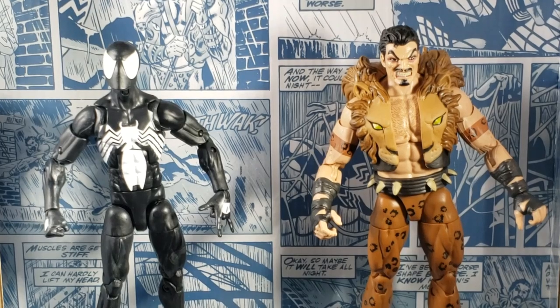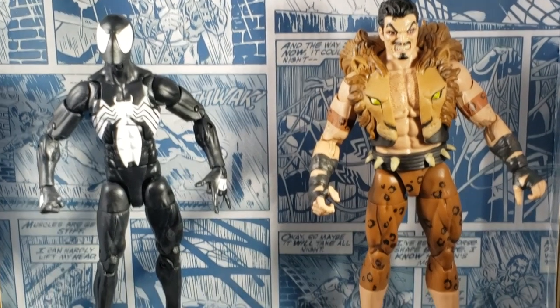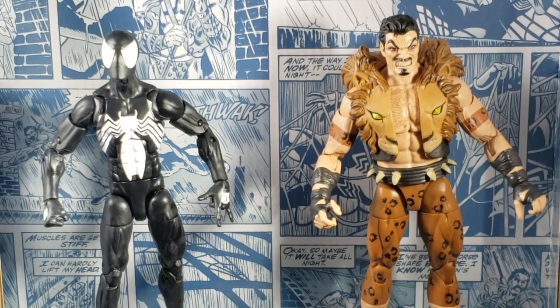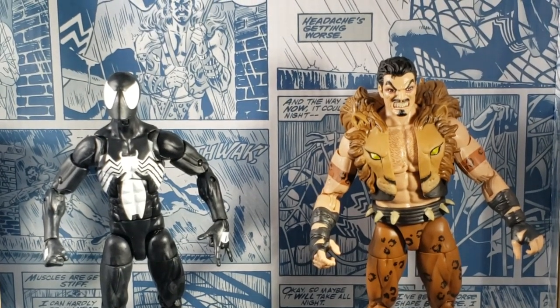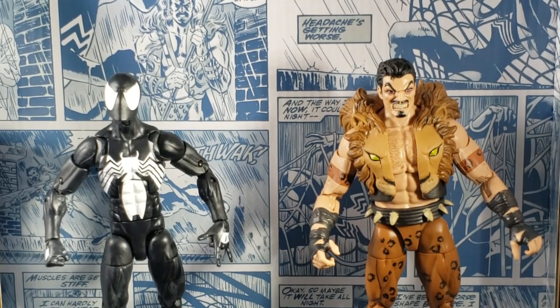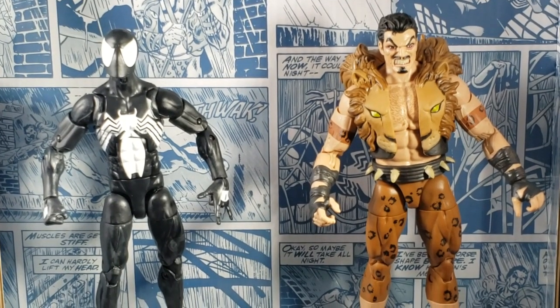But here you see Black Suit Spider-Man, very similar to the previous Mary Jane Watson, but I'll show you the difference there. It's very easy to tell the difference when you look at it closely, and you have the two of them to compare. The wrist tape is accurate. He did have wrist tape in the comics, as you can see here behind Spider-Man, but they went a little heavy with it here on the actual figure. But I'm still very happy. I feel that this is a very classic depiction.